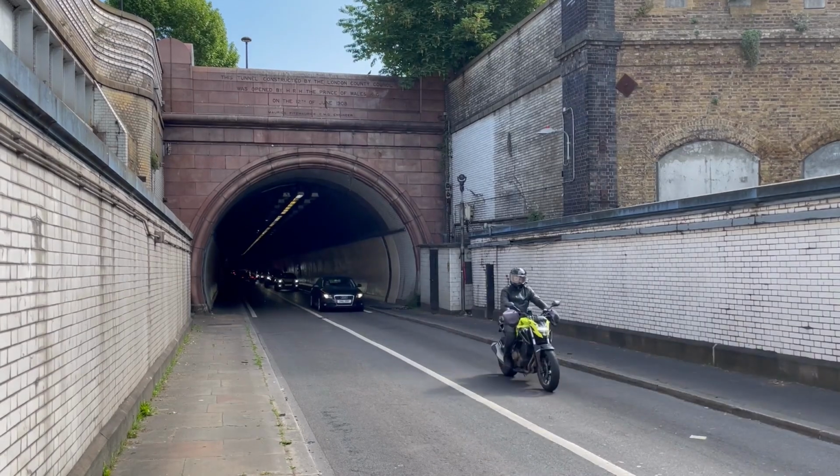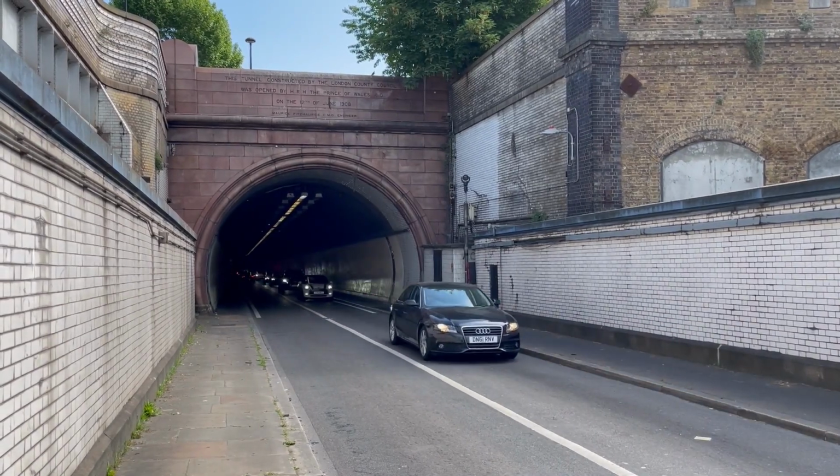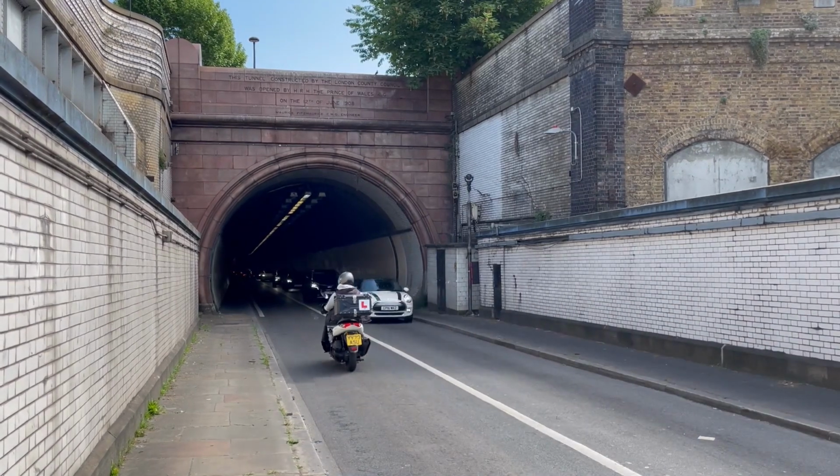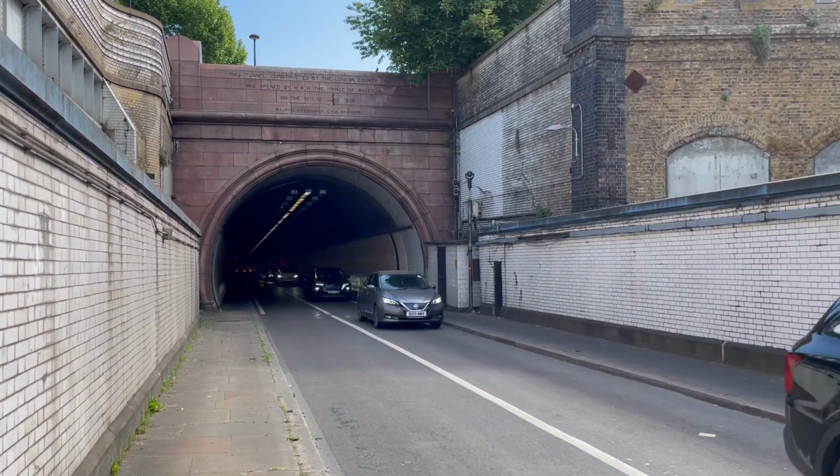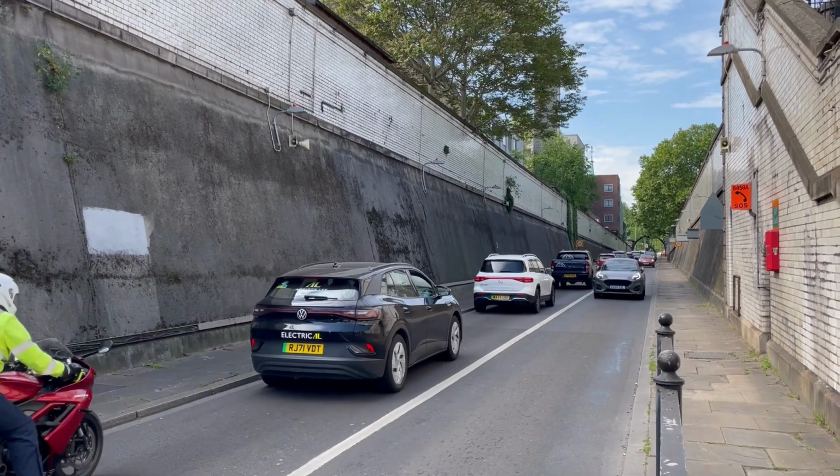Well, the evidence this morning is that it's busy, but it's not jammed up. Again, just like Blackwall and like Silvertown, they're being well used, but they're not completely gridlocked. So what does this mean?